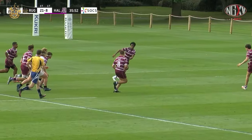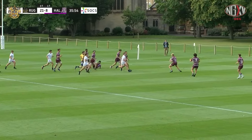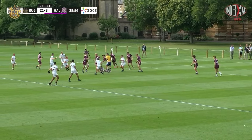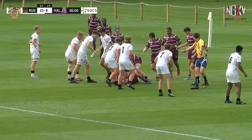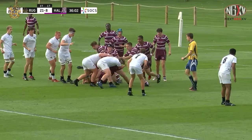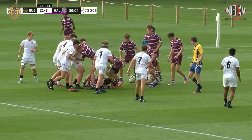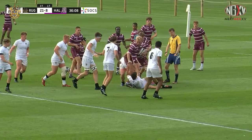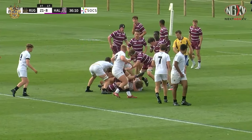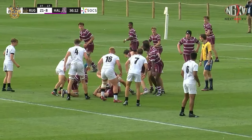Haileybury poach the line out. And Osman takes it into contact well. He's carried very nicely in this first half. Take a drive. There's Lucas Osman, the Haileybury blindside, and does so again here. Really getting through a shift of work for his side.